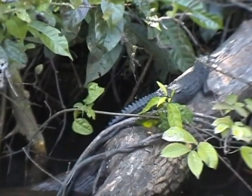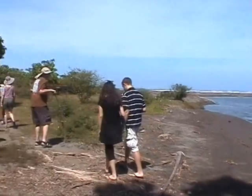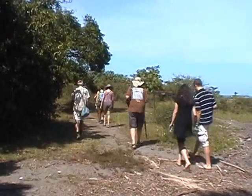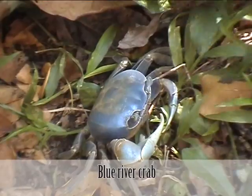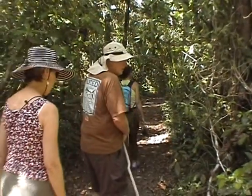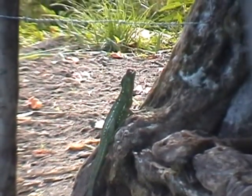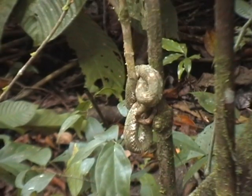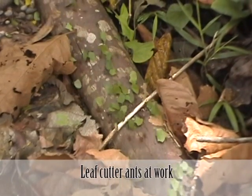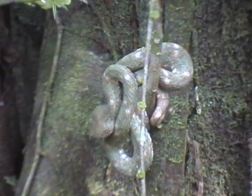If you see the front. It is not a sea crab, it's a river crab, so the ants cannot eat it. What? It is poisonous. Well, yeah, I got a long stick. Wow, it's good.